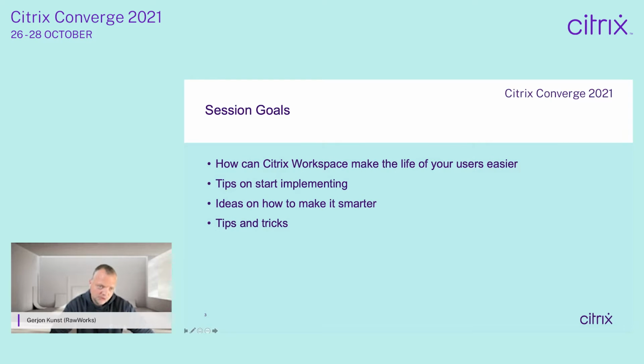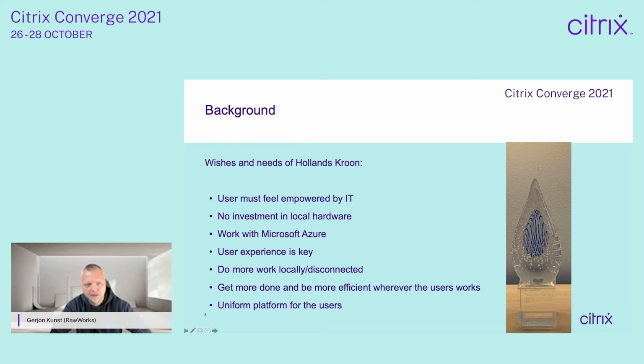So the session goals: I want to show you how Citrix Workspace can make the life of your users easier. I want to show you some tips about how you can start implementing this, some ideas on how to make it smarter, and of course some tips and tricks. So let's start with the background.